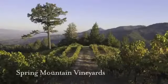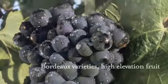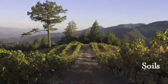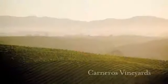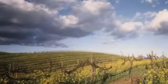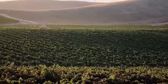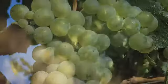Spring Mountain is really ideally suited to our Bordeaux red varieties for a combination of the altitude as well as the soils that we have here, which make very intensely concentrated red wines. Our Chardonnay grapes come from the Carneros region, which is better suited to white varieties, a little cooler, with really well-drained soils that produce a really intensely flavored Chardonnay grape that works fantastic for unfiltered Chardonnay.